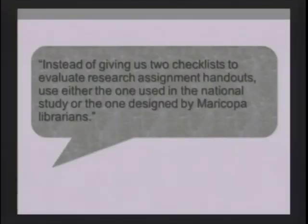In the evaluation, a faculty member said, instead of giving us 2 checklists to evaluate research assignment handouts, use either the one used in the national study or the one designed by the Maricopa librarians. And it's like, yeah. So we learned that pretty quickly, that second checklist was a little overboard. And when we did the workshop the second time, we did improve that.